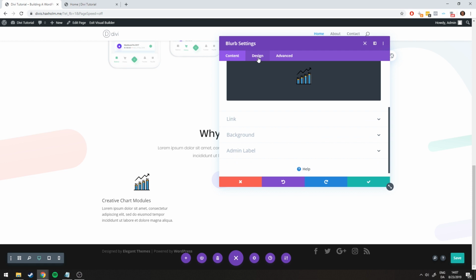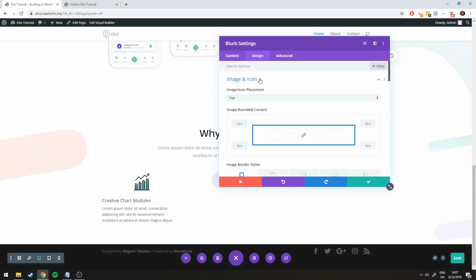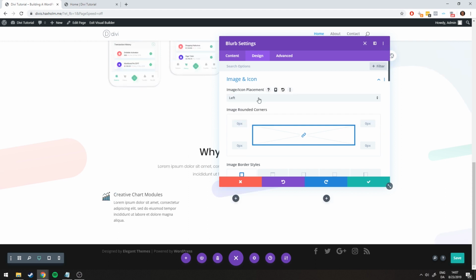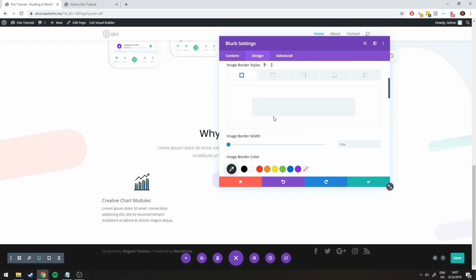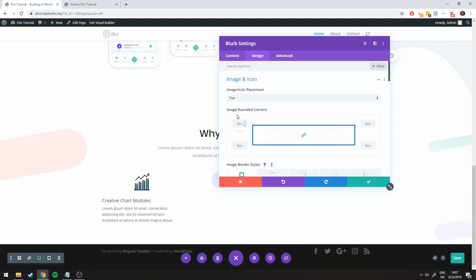Okay, let's go to design. You can see here we have options to change around with the placement. We can have it at the left or at the top. We can add borders and a lot of different things, shadows. But I'm pretty sure I'm not going to style it in any of those ways.